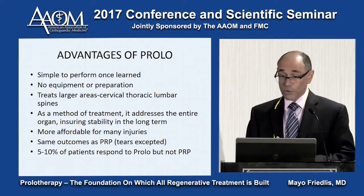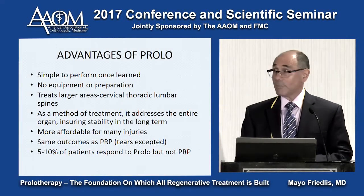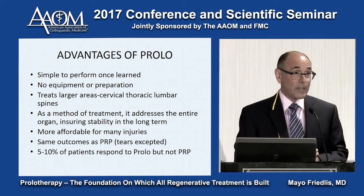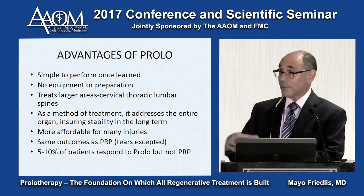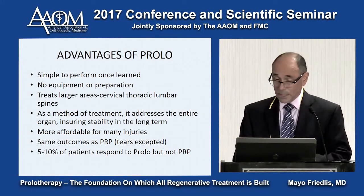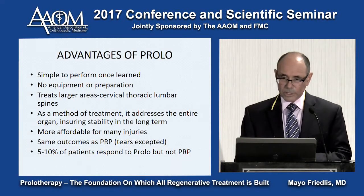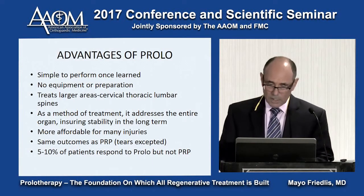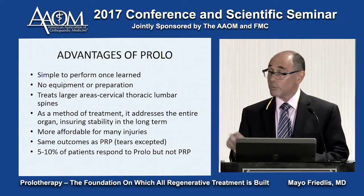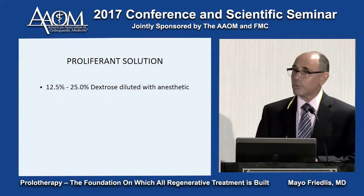More affordable for many injuries. Obviously, dextrose is pretty cheap. Same outcomes as PRP. I've been doing both for 20 years, and same outcomes. The PRP does it in half as many sessions, but the prolotherapy gets there just the same. Exception if you have a tear: PRP might work a little better for a torn ligament or a torn tendon. 5% of people respond to prolotherapy but not PRP. So PRP has its failures also, and when you have those failures, think about trying prolotherapy.